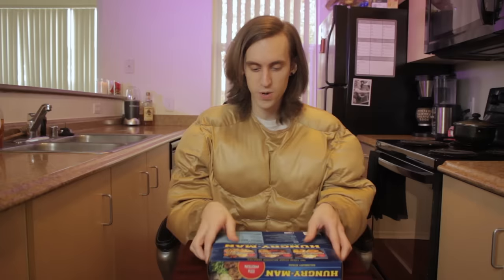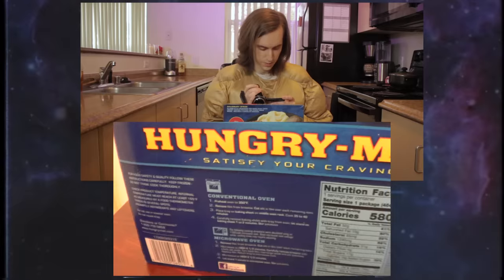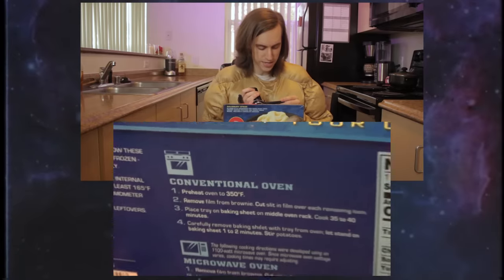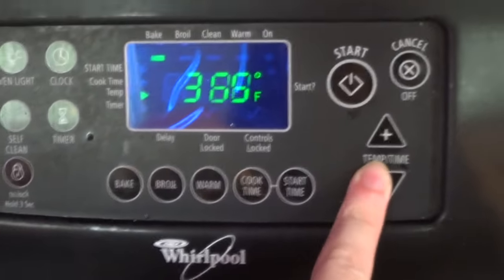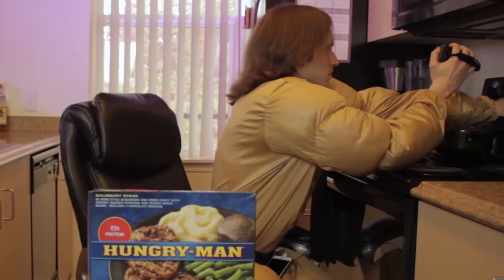Let's start the day off with Salisbury steak. Before I do anything, I should probably go ahead and preheat the oven. I didn't really think about doing that. Well, let's check out the box.